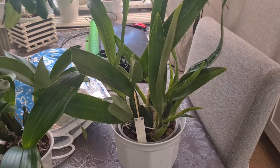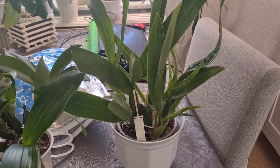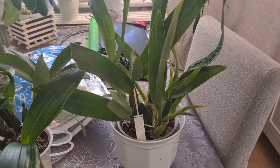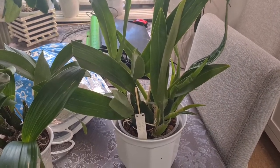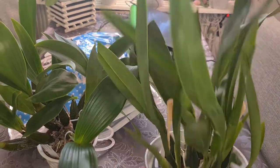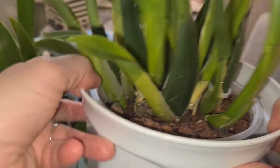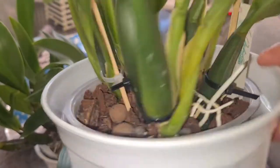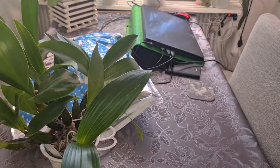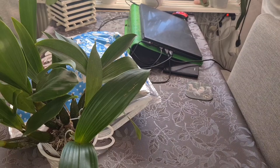I divided it into 5 separate divisions, and brought 4 of them to the society meeting. And it's the same amount left, and a good amount of new growth to the side. New growth coming here. A lot of new growth everywhere. So the Rex will be a good, huge plant when this summer is done.